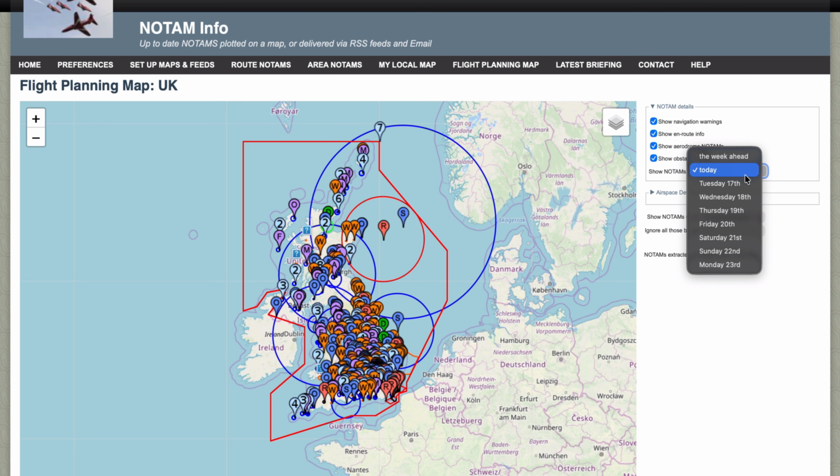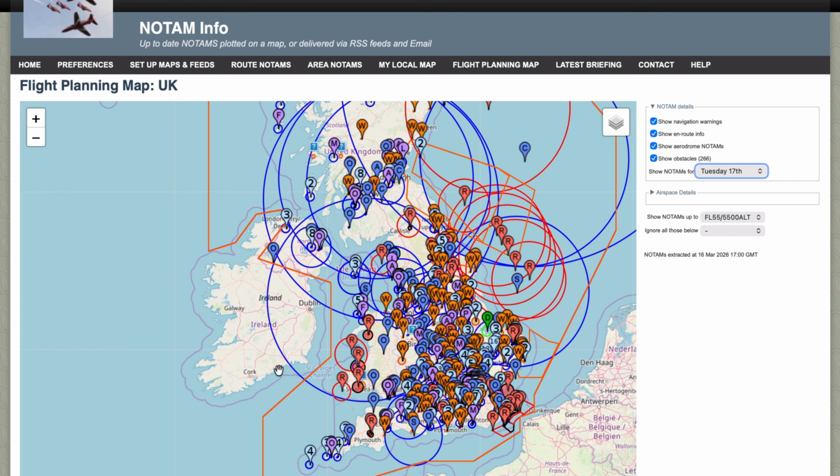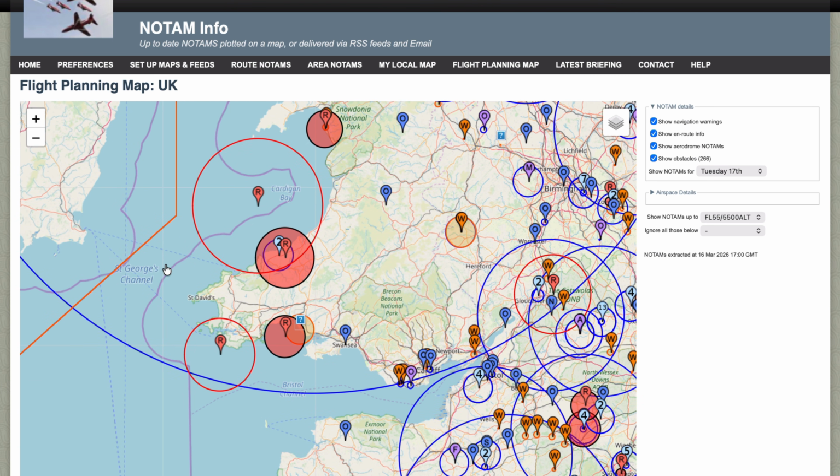So select your exact day, for example, a Monday or a Tuesday, and then they will bring you up the NOTAMs for that exact day. If you don't do this, the map is going to show you all of the NOTAMs that are in place for the next week. Once you have put your selected day in on the side tab, go to the map, and what you need to do is zoom into the area Pembrey. What you will see is red circles. They are areas where there are warnings in place.